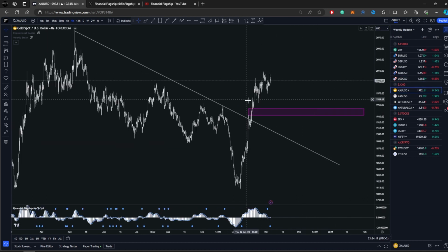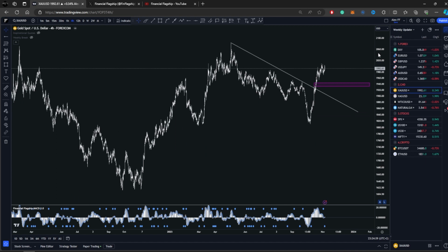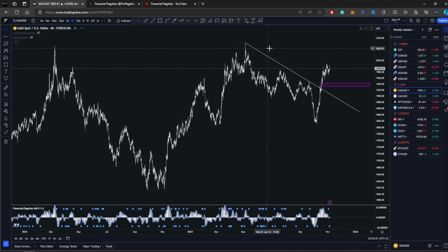For gold, as you can see, we broke out of this trend line here, and right now the price is starting to move a bit messy. What I'm expecting in the coming week is that the price might move up, moving like this inside a messy structure here, then maybe possibly drop and then continue towards the upside. Overall, I'm bullish on gold. I don't see it having any reason to drop from here, considering the current economic and geopolitical climate.